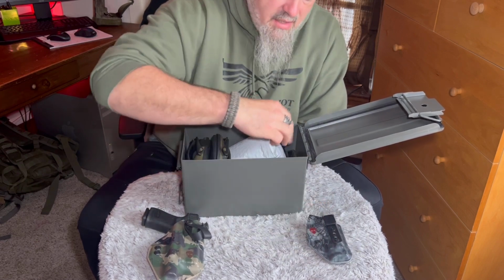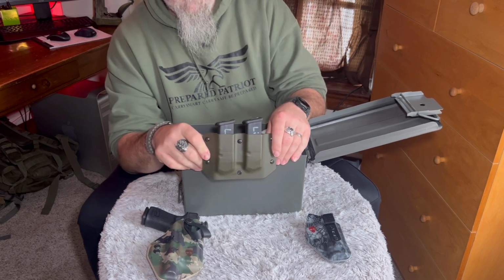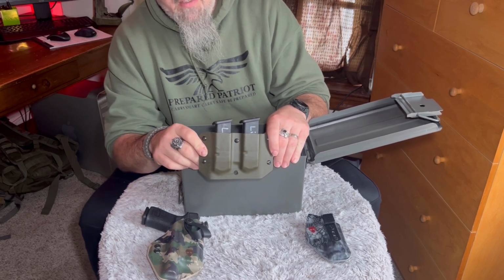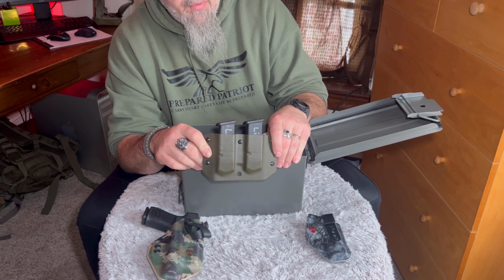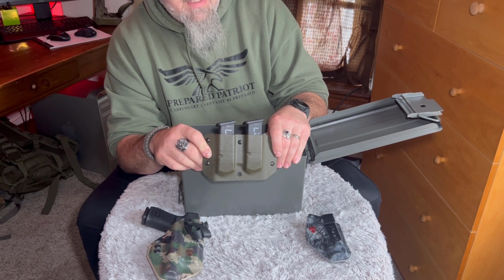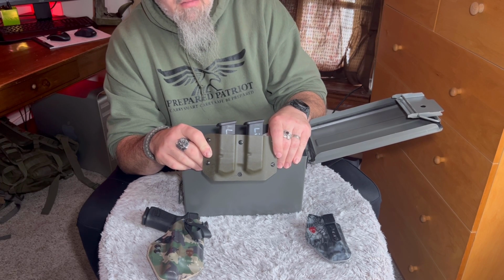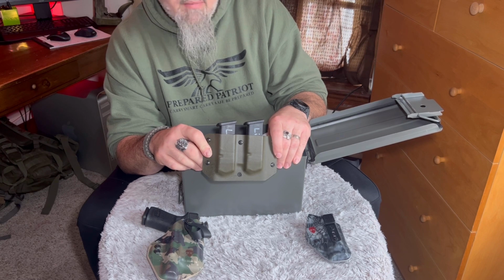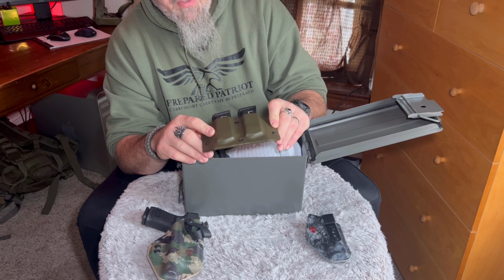I would say what also would be helpful is a place to put the mags. Now I run a double mag outside the waistband Kydex holster for my gun. I have for forever. I think for class it is probably the easiest way, and I do it in my everyday. Some people don't like it. I'm fine with it. So this is done by Three Rivers Kydex.